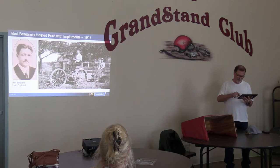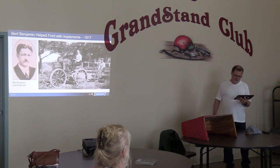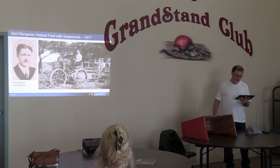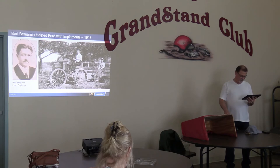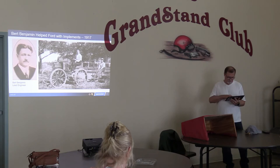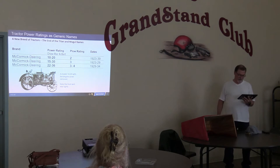During his years with IH, Mr. Benjamin was granted 140 patents for tractors and tractor accessories, including a cotton picker, corn shredder, and corn binder. He also developed a power takeoff system. Mr. Benjamin is best known for developing the Farmall model tractor, the first row crop tractor that could plow and cultivate crops. Benjamin was awarded the Cyrus Hall McCormick Gold Medal by the American Society of Agricultural Engineers in 1943.